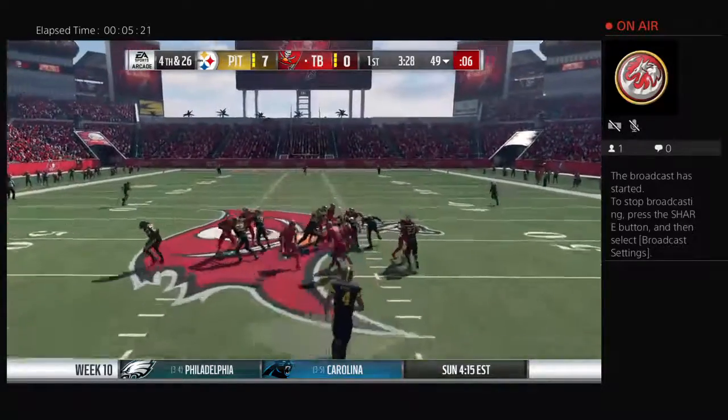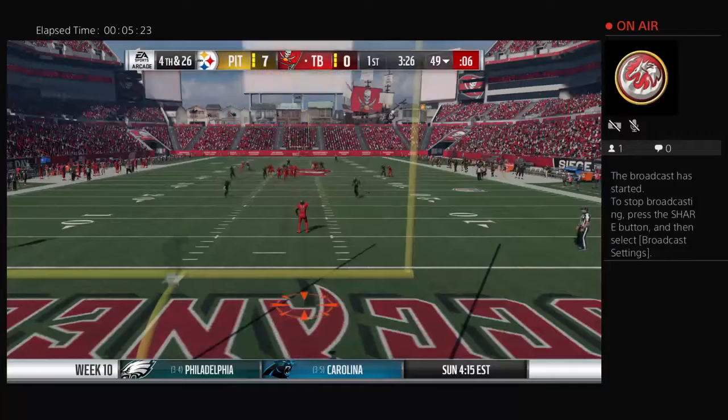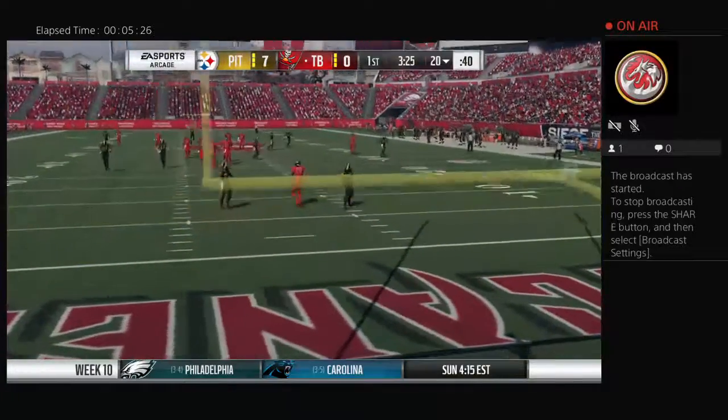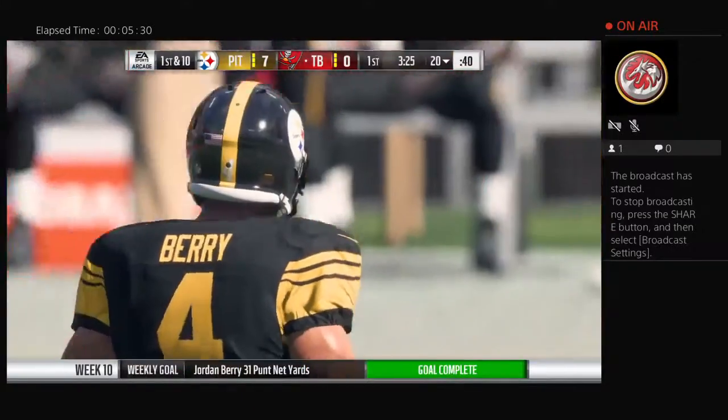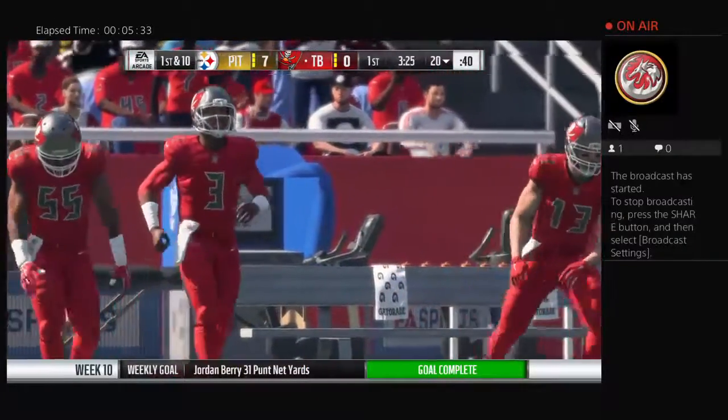Barry on to punt as he gets this one away. And a bit of a mistake there. This is well into the end zone for a touchback. And Tampa Bay trots out there now.